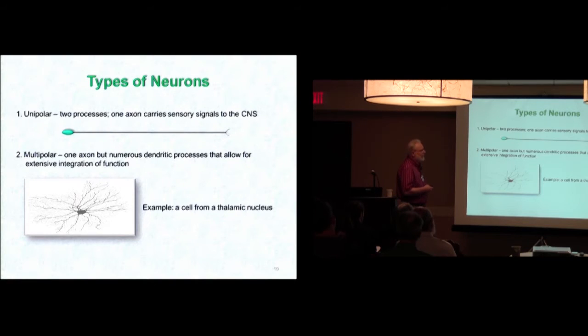Let me talk very briefly about types of neurons in the brain. In the basic physiology course, they'll talk about unipolar neurons, where you have a cell body with a long axon that goes out. So your pain receptors, your proprioceptor neurons, things like that in the periphery are this type of neuron. They have very long axons that take that information and transfer it back to the spinal cord and up into the brain. But if we look in the brain, what you see is this is a cell from one of the thalamic nuclei.